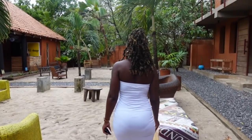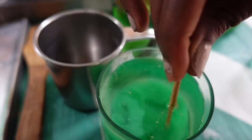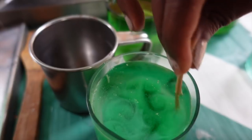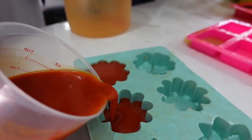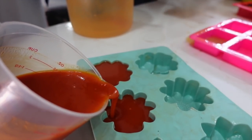Anyway, today we're at the Kokrobite Institute. We're going to be learning how to make candles. There's a few activities that we're doing. We're going to be eating. The beach is just down there, so we're going to definitely check it out at the end as well.